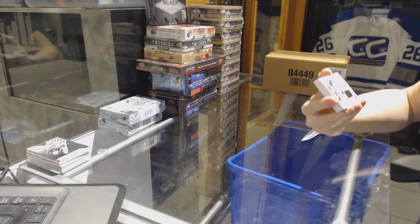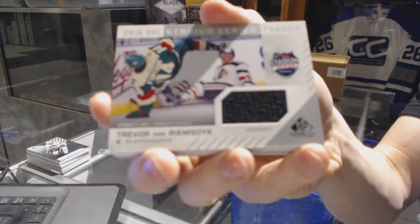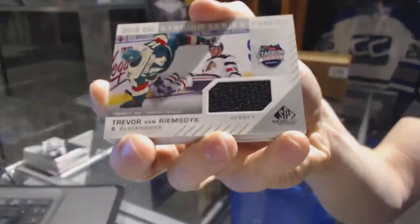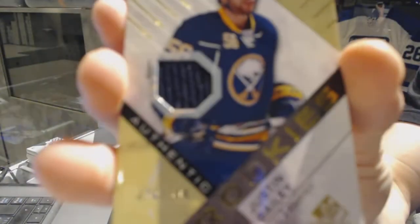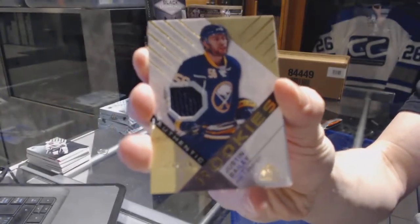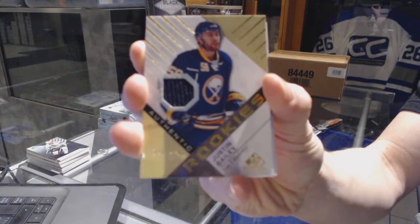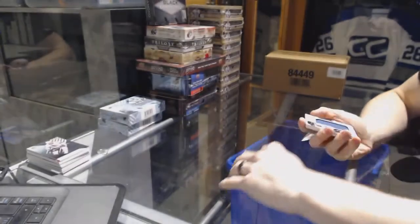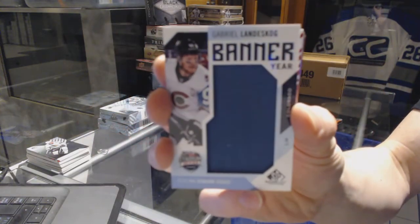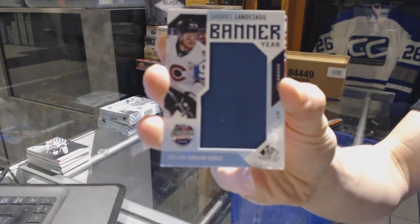All right, we've got a Stadium Series Fabrics for the Chicago Blackhawks, Trevor Van Riemsdyk. We've got a rookie jersey, number 399 for the Buffalo Sabres, Justin Bailey. We've got a banner year for the Colorado Avalanche, Gabriel Landeskog.